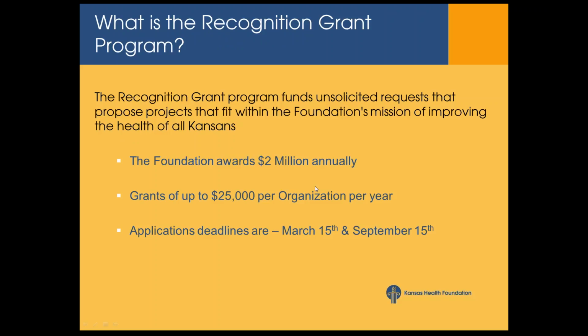Now, some of you may be very familiar with the Recognition Grants Program, but for those of you who are not, I'd like to provide just a little background. It was developed in 1994 to provide an opportunity for nonprofit organizations to submit unsolicited requests that fit within the mission of the Foundation, which is to improve the health of all Kansans. Since 1994, the Foundation has funded a little over 1,500 grants, totaling almost $20 million. These grants range from as low as $500 to the maximum amount of $25,000, with the average amount being right around $13,000. The recognition grants are funded at the maximum of $25,000 per calendar year per organization.